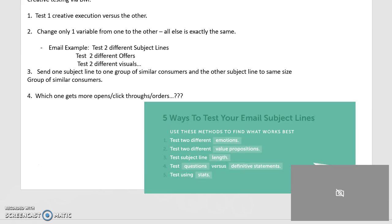And so you're basically going to be testing one creative execution versus another. You're going to change one variable from one to the other. So on a print ad, you would be changing the headline, for example, from one ad to another and reading which one got more phone calls or got a higher recall score in the magazine, etc. So you can test offers.